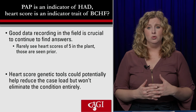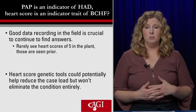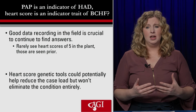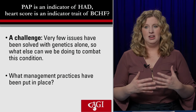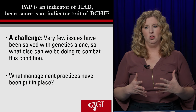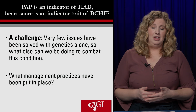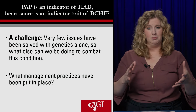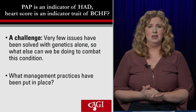Heart score genetic tools could potentially reduce the caseload, but when we think about a heritability of 0.28, it's probably not going to eliminate the condition entirely. I think when we think about anything that we've done in this industry, very few issues have been solved with genetics alone, right? So I would like to challenge everybody listening tonight as to what else can we do to combat this condition. When we think about a heritability of 0.28, it's about 30%. 70% of this is getting controlled by the environment, right?